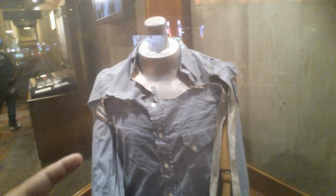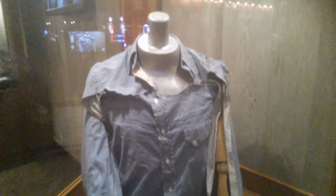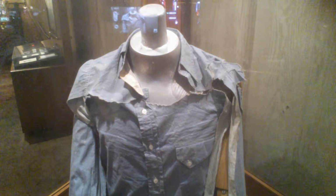This shirt is actually the shirt worn by Clyde Barrow of the Bonnie and Clyde fame. This was worn the day he was shot.